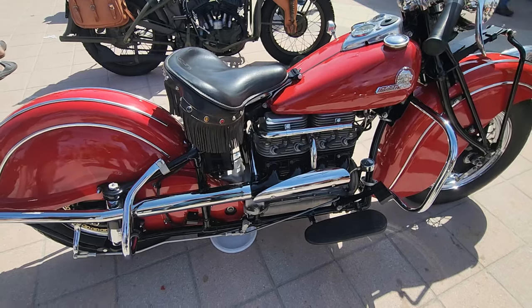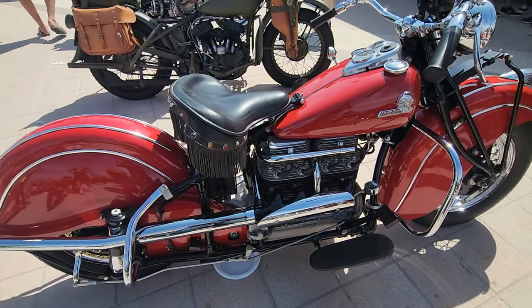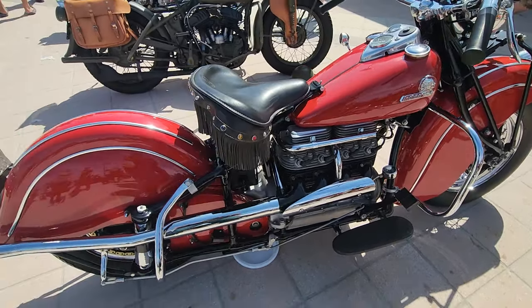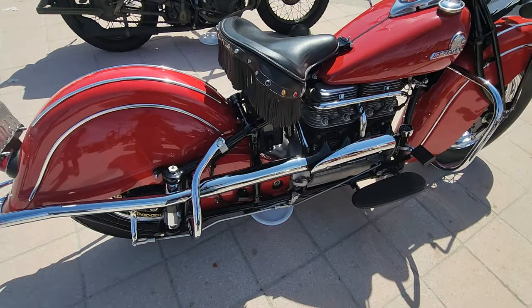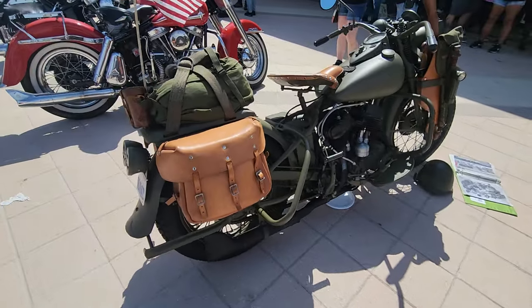Here's a super gorgeous, very beautiful, rare Indian 4. This is probably the most valuable motorcycle I've seen here. This bike has an estimated street value north of 100,000. Could be 125, it could be considerably more at an auction like Mecum.